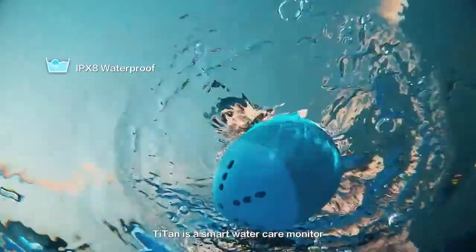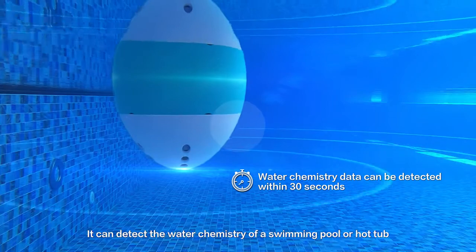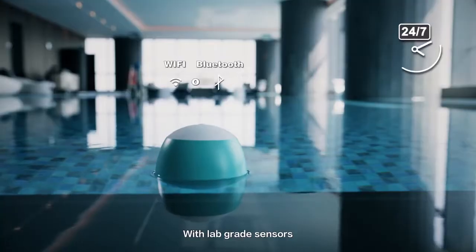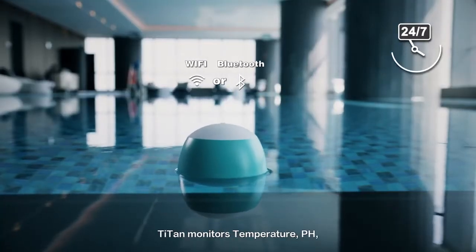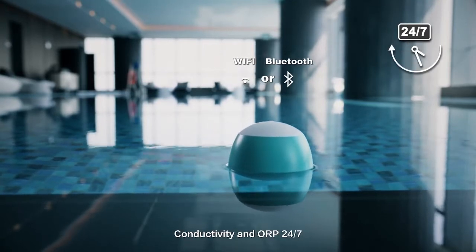Titan is a smart water care monitor. It can detect the water chemistry of a swimming pool or hot tub within 30 seconds. With lab-grade sensors, Titan monitors temperature, pH, conductivity, and ORP 24/7.